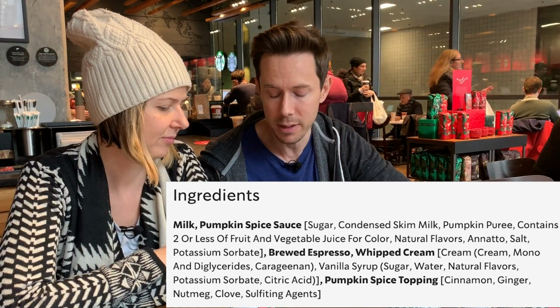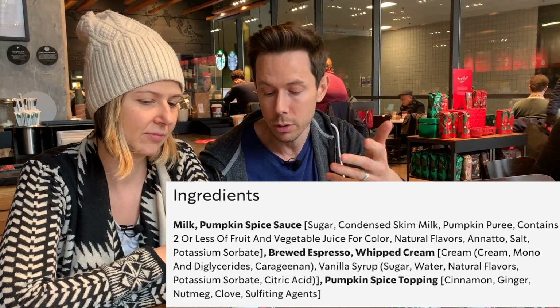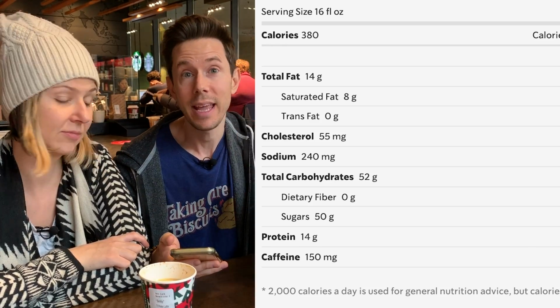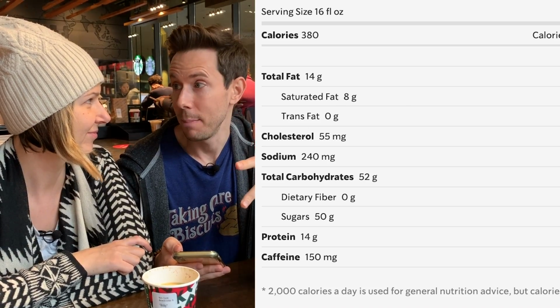Then there's vanilla syrup on top of that, which has natural flavors. And then it's actually finished with real cinnamon, ginger, nutmeg and cloves. A 16-ounce latte has 380 calories. So calorie bomb, sugar bomb, and nasty ingredient bomb. This is not something I would drink. But here's what I would do, okay? And I know not many people are going to do that.